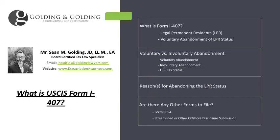person for tax purposes. So generally the situation is you have a legal permanent resident, they have a green card, they may be living in the U.S., they may not, and they decide they want to relinquish or give up the status. This is a form of voluntary abandonment, and once a person gives up their legal permanent residency status, no longer has a green card, then they may have to move on to the next step of filing a Form 8854, which is a tax form.